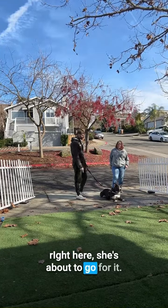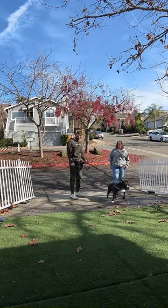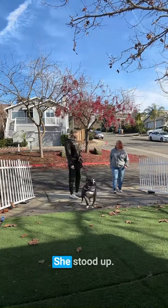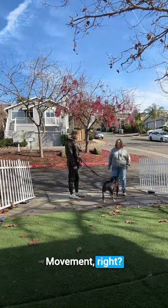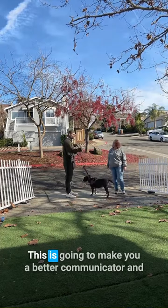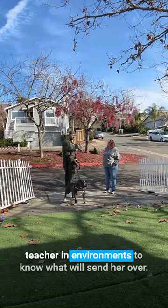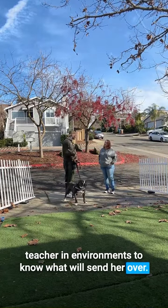Right here, she's about to go for it. Why did she go for it? She stood up. Movement, yeah. Right? This is going to make you a better communicator and teacher in environments, to know what will send her over.